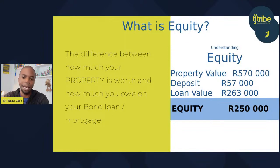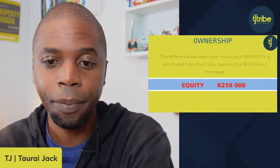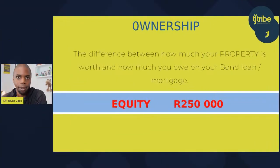I did say in the beginning, what is equity? It is the difference between how much you owe the bank and the value of your property. That difference is what is referred to as equity. Now, once you have this equity, what is it? Well, it's ownership, my friends. The difference between how much you are owing at the bank and what your property is worth, that, my friend, is what you own.